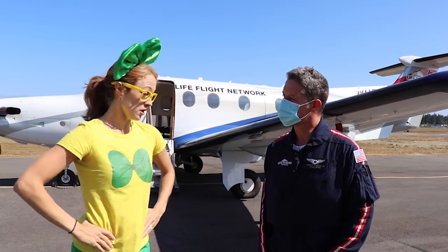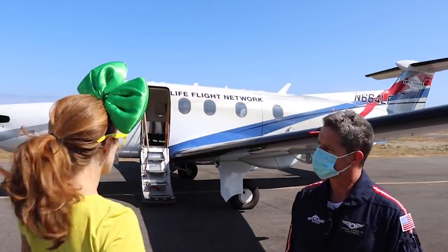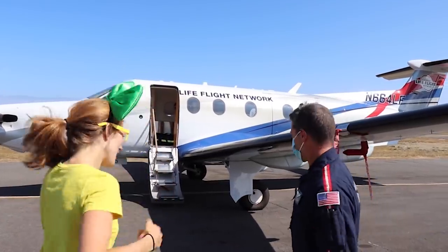Wow, that sounds like a really fun job. So what is this plane used for? This plane is used to transport sick people, patients that are injured, bring them to hospitals where they can get better care. Wow, so you have a very important job. Can we take a look on the inside of this plane? Let's go. Come on.